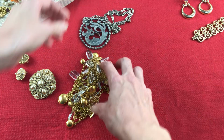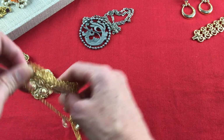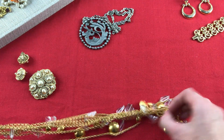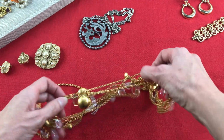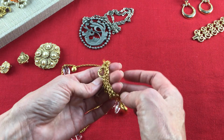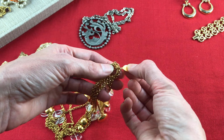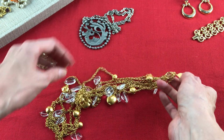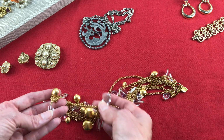Okay. So this woman, I can't find anything about, and this is going to be a little bit of a mess. So I think it's 8 strands. Do my best to kind of show it, but it gets all tangled. So it's marked Celia Landman here on this leaf here, and it's marked sterling, but the whole necklace is magnetic, so I'm really confused. I thought it was a vermeil. I'm really not sure. The beads are glass.